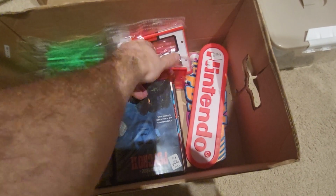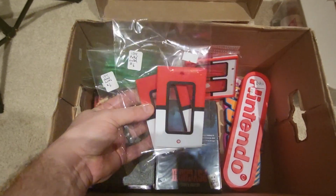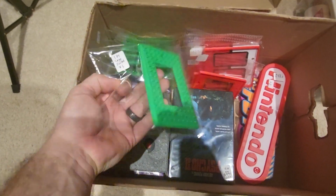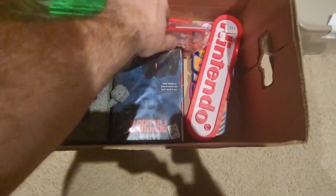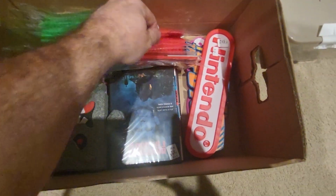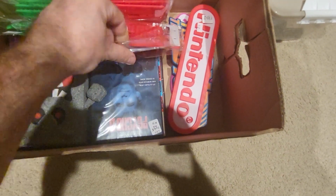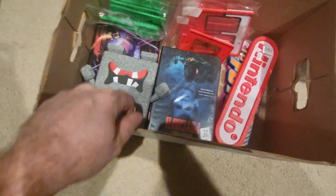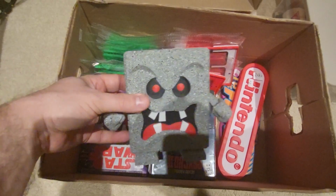Paula's got these Pokemon light switch covers, and then a new design she's done here is Legos. So she's done the two different styles of cover switches and the two styles and colors. So yeah, depending on what you want. So those are cool.